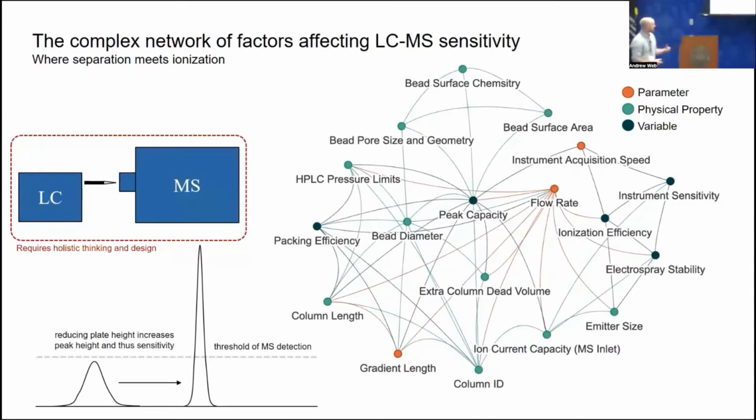To really think about this, and this is a culmination of a lot of thinking over a number of years in trying to improve peak capacity, it's not just flow rate, it's not just column ID, it's all of these things interacting together. So what I've done here is take all the different aspects that we think about when we're creating chromatography and link them to their dependencies. You can see that this is a hugely complex process. You change one thing, and you end up getting changes somewhere else. So ultimately, it's through this lens that we want to design and improve our chromatography going forward.